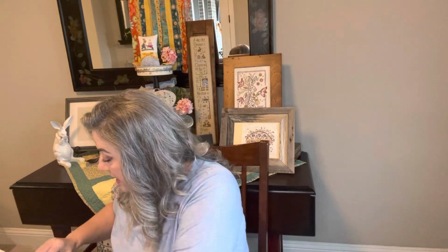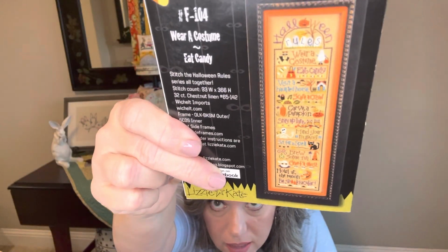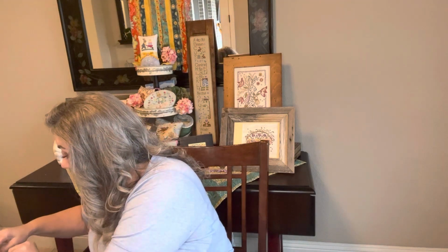I worked on my Halloween Rules by Liza Kade. It is available at 123 Stitch. I'm doing the whole long piece there on the back. Right now, I've finished Wear a Costume, and I'm working on Eat Candy. Each one of the little charts has 2 little designs on it. And you can see last night where James Williams said, let's go to bed. And I said, okay, because I was already tired. So when he said he was ready to go, I said, all right.